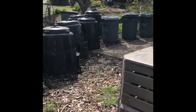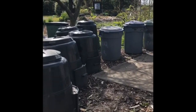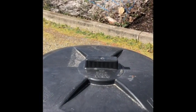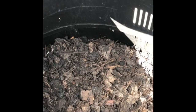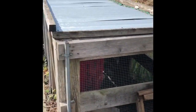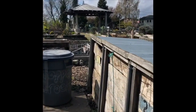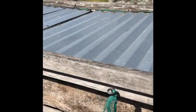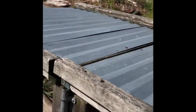Here's our composting station. I think there's some nice compost in here ready to go. Let's see. Oh yeah. And more compost is curing. Nothing in there right now, but once the season gets going, it'll be in full swing.